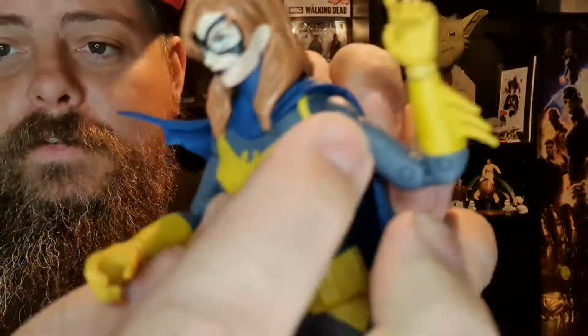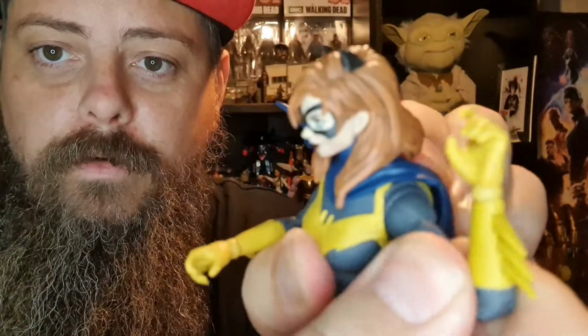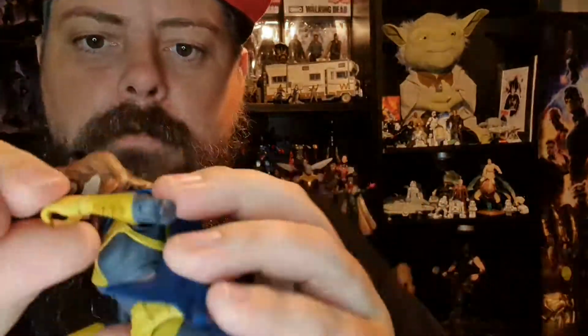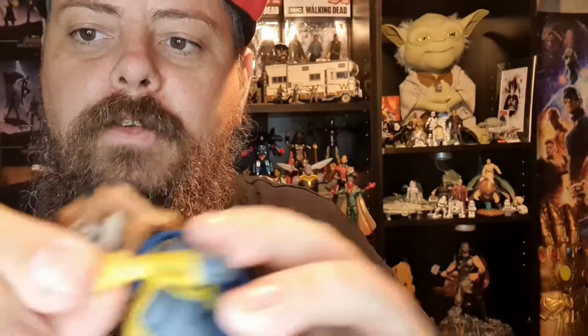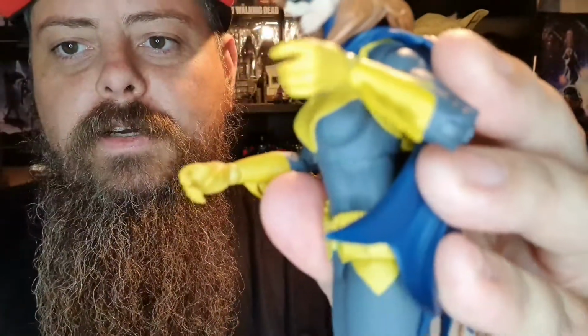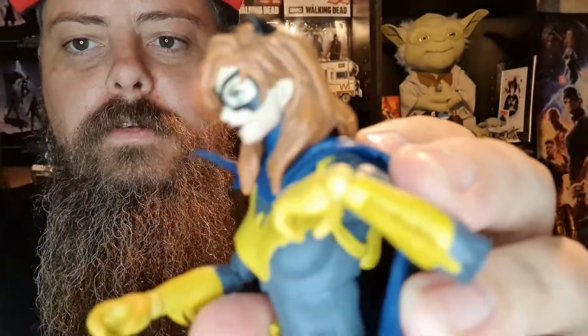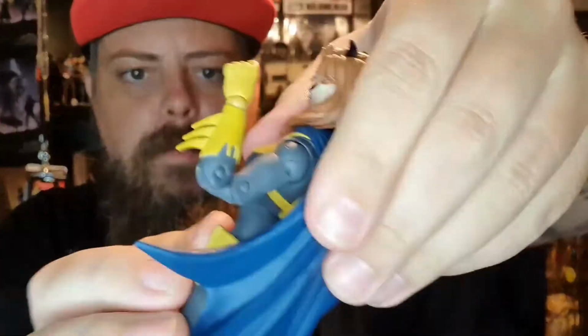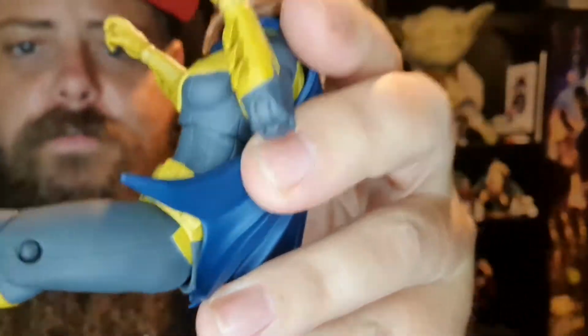She also has these butterfly hinges in the shoulder to allow more movement forward and backwards. Wrists are on a ball peg system. The ball peg is sort of hidden with paint, and you can actually bend those and swivel as well for extra posing ability. She does have an ab crunch by the look of it. Yeah, a little bit forward, a little bit back, nothing major. No waist swivel. Her legs kick out this far.